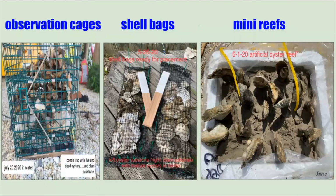Next slide, please. So let's get on to our story of 2021. Ta-da. We have utilized and developed 3 methods to observe oyster growth, lifespan, and spat production. And that is through the use of observation cages on the left, shell bags in the center, and mini reefs. We're going to look at each one of these methods and share what we did differently in 2021, what we observed and learned, and what we plan to do going forward.